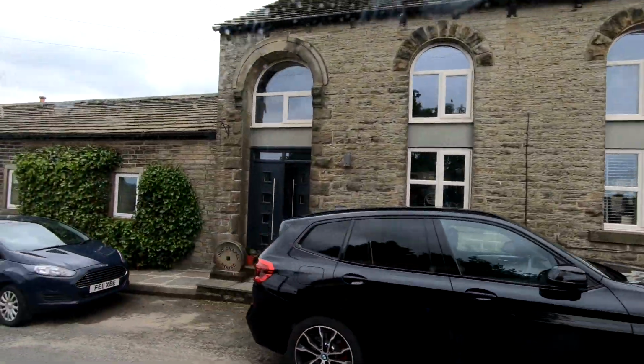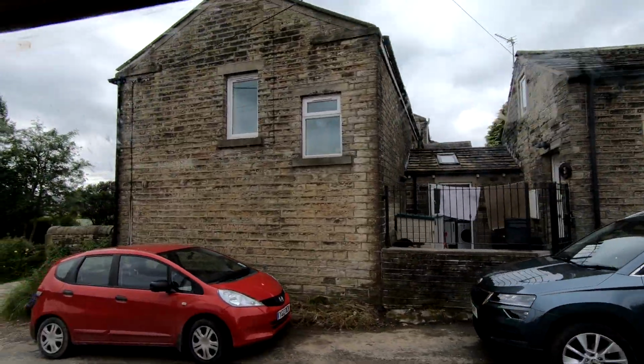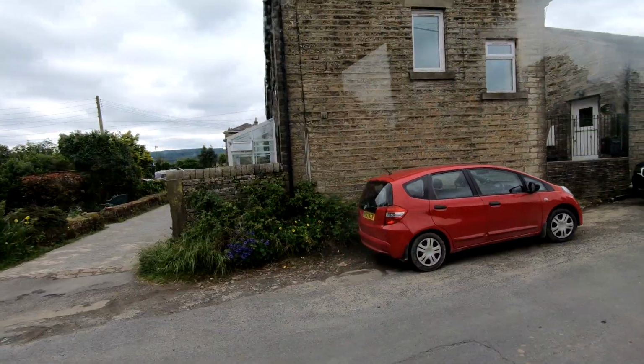Now if you look through this gate on the right, this first house with the glass porch is Foggy's.